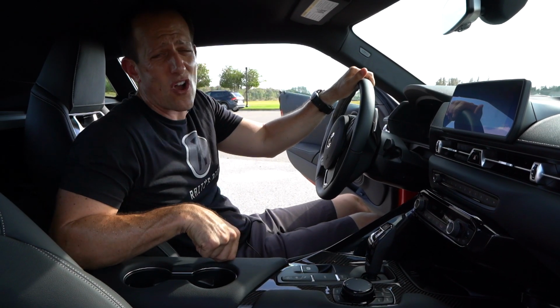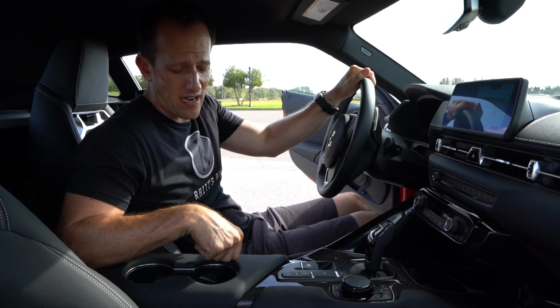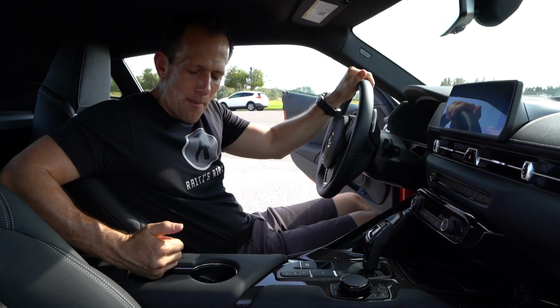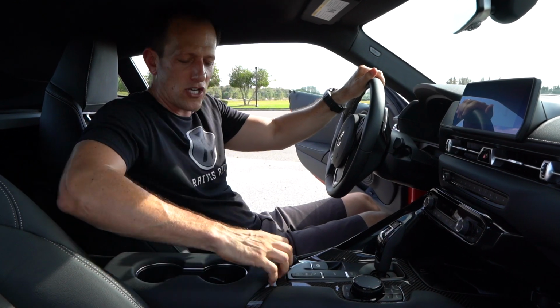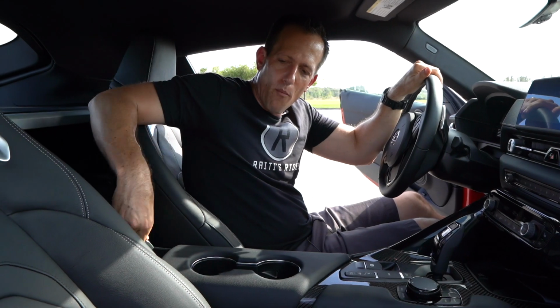Now the armrest is as hard as a German or a Japanese rock. I don't care what rock you're picking up. And it's interesting how the cup holders have just been cut in. There's no actual lifting of the lid. You got a little cubby area where I put my garage door opener.